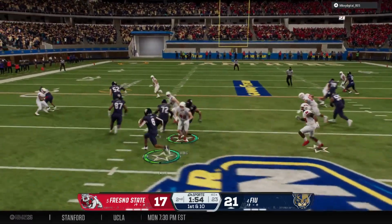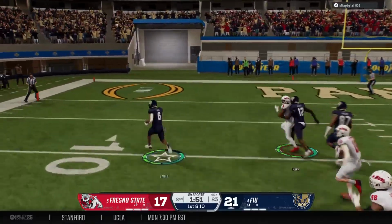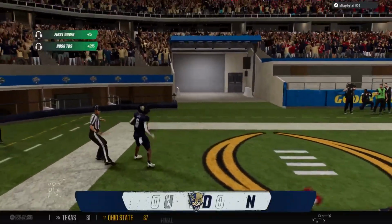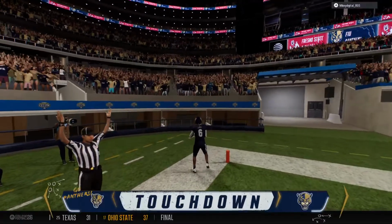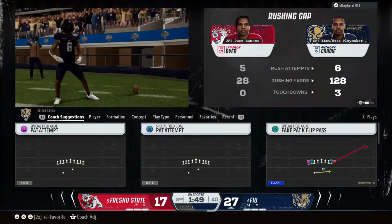Toss play to the running back going left. Finds room at the 30. All the way to the end zone. They couldn't catch him. Touchdown, Panthers. What a long run for the touchdown.